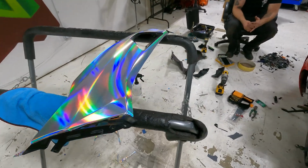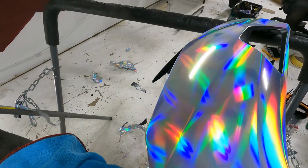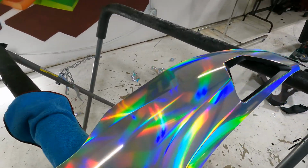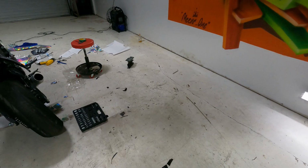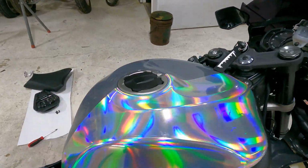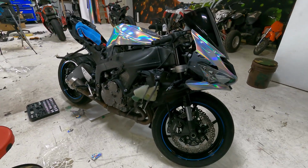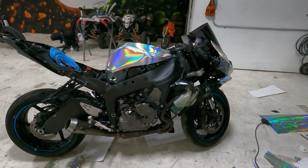Got this piece wrapped up. Look at all those colors, y'all. This thing is insane. On camera, it makes it look completely different than it is in person, and not in a bad way. It's like a prism. Remember the vet? So that piece is wrapped. We got the tank wrapped, as you guys saw. That's looking real nice. And we got the front end wrap. It's looking like a two-face. This thing is looking rowdy, y'all. But obviously you guys are going to want to see what it looks like when it's all said and done. So we're going to hop back on this time lapse and get some more stuff done.